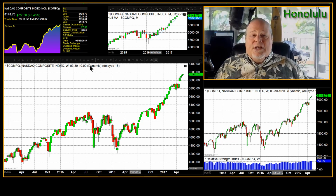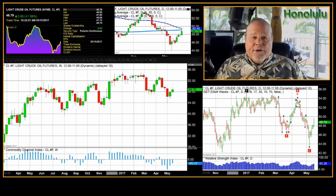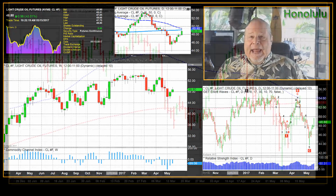Noteworthy also is the U.S. dollar. Dollar under pressure today, off about 0.3% at 98.81. And we had crude oil spike higher today, up about 2% at 48.80.